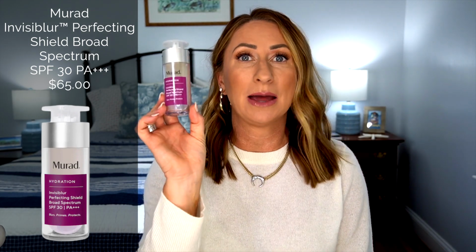This next item, guys, I am obsessed with this. I have not used a primer under makeup in years, and I heard someone talking about this over on Instagram, and I gave it a try, and I have been in love with it. It is the Murad Hydration Invisiblur Perfecting Shield Broad Spectrum SPF 30, blurs, primes, and protects. This is game changing, guys. I already have a backup.